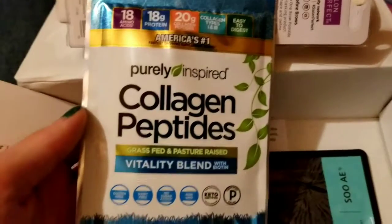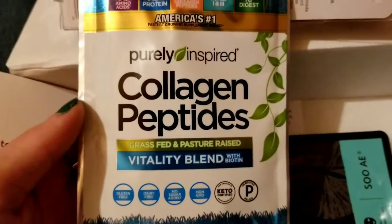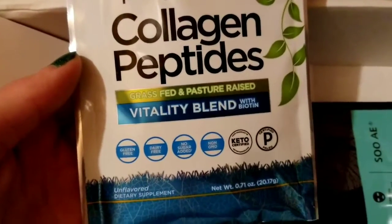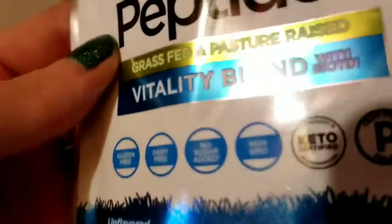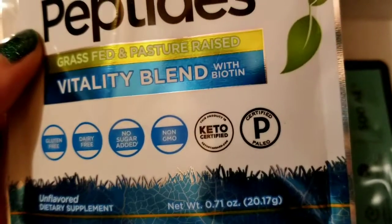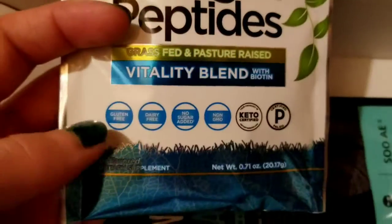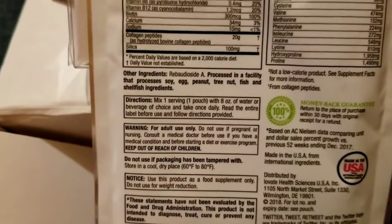And then we have Purely Inspired collagen peptides, grass-fed and pasture-raised, a vitality blend with biotin, as an unflavored dietary supplement. And for those who are doing the keto diet, it is keto certified and certified paleo. I think that's how you pronounce it, but it is gluten-free, dairy-free, no sugar added, non-GMO, which is pretty good. And it gives you directions on how to use it. So I might not use that. Might give that to my mom because she likes using that kind of stuff.